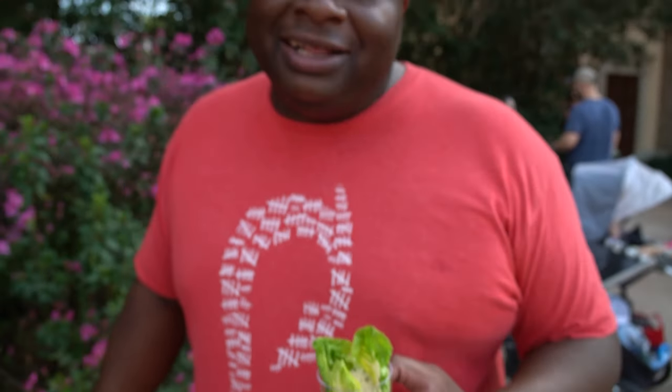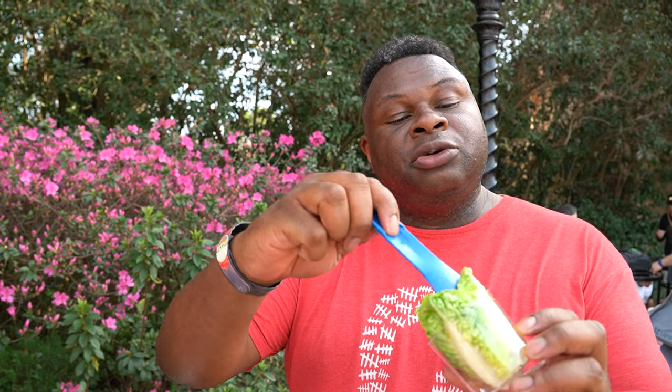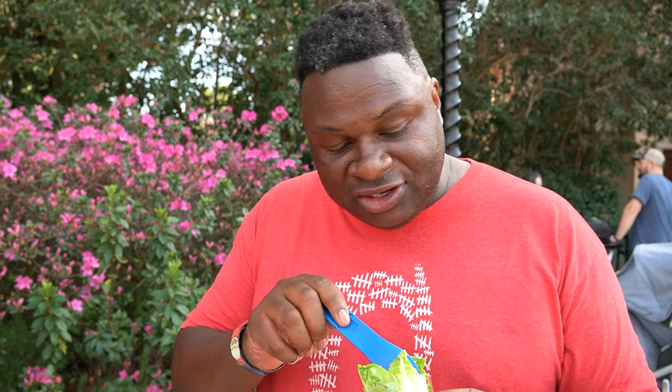A shrimp Caesar salad in a cup. This is $8. I see 2 shrimpies, 3 shrimpies, and what amounts to maybe a third of one leaf of romaine with Caesar dressing in here. So it's basically shrimp and anchovy.